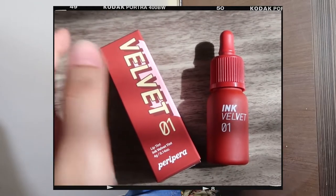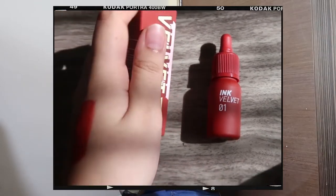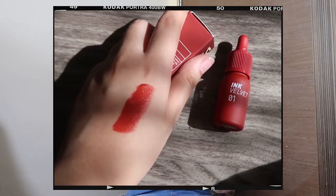Like this is Ink Matte Blur. This is Ink Velvet, blah blah blah. So okay, I'm gonna show you guys the Ink Velvet ones. I got one shade, it's called, if I'm not wrong, Brick Red, a good brick in this color. I'm gonna insert a video over here for you guys to see the shade. But yeah, I really like the color. I think it's a red with a brownish undertone in it. So I already have 1, 2, and 3, and I'm gonna finish my collection soon, like 4, 5, and 6. And yeah, this is the color that I got in Good Brick.